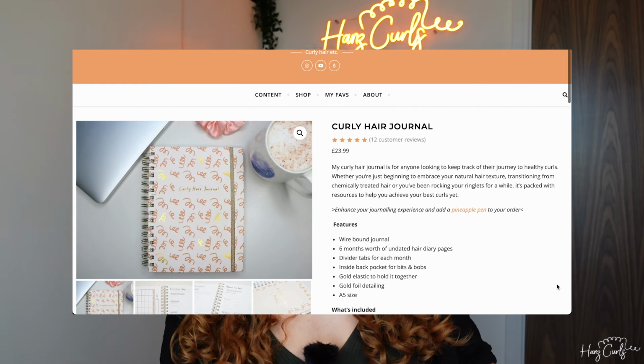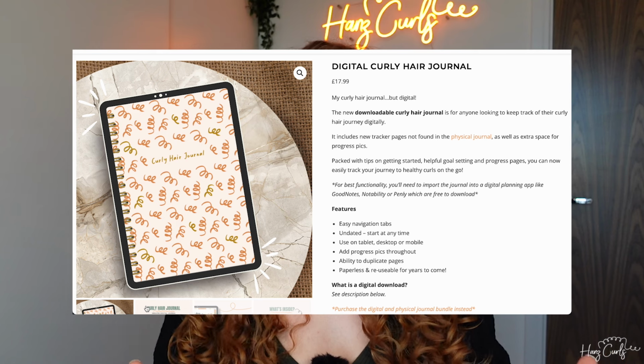Track your progress and take progress pictures. I created a curly hair journal to help you with just that. It's a really great tool for beginners.